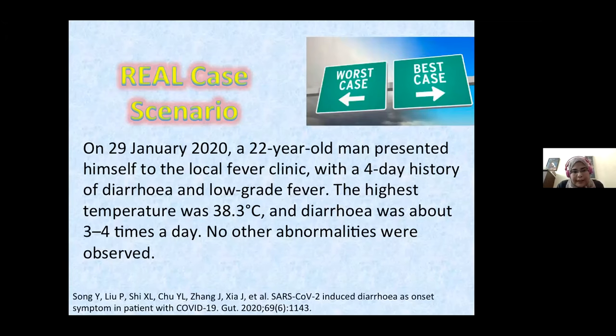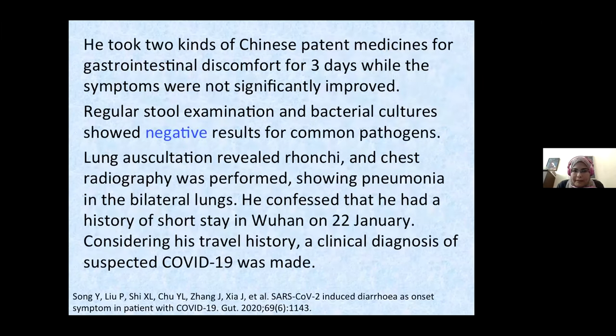It's published already by Dr. Song et al. On 29 January 2020, a 22-year-old man presented to the local fever clinic with 4 days of diarrhea and low-grade fever, the temperature reaching 38.3 Celsius, and the diarrhea was 3 to 4 times per day. No other abnormalities were observed. There were no chest symptoms at the time of presentation. He took 2 kinds of Chinese patent medicines for the GIT discomfort for 3 days.